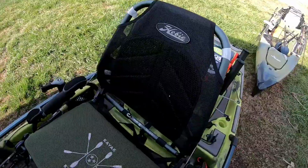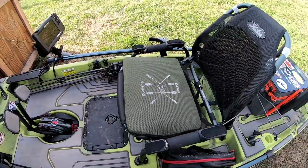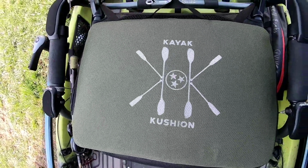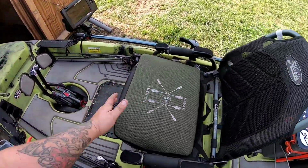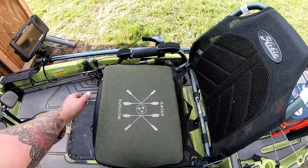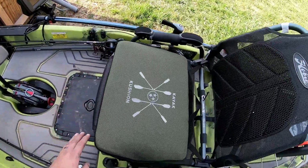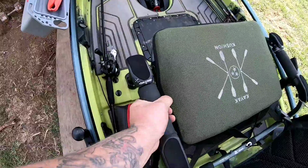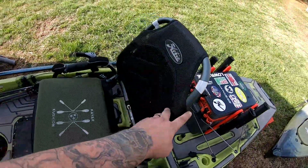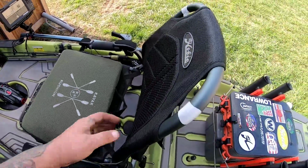The seat is insanely comfortable, especially if you're going to be out on the water 6 to 8 to 10 hours at a time. It's really important to have a good seat. And on top of that, I've got my Kayak Cushion, local company here, that is just absolutely awesome. Best customer service I've ever received. They write you a handwritten note with all their products, so that just tells you how much they care about their customers. But back to the seat, this thing has a whole lot of different positions. You can adjust it right here, which you should be sitting in it when you do it, but you push the knob in and you turn it. You can change the back position, the height of it. It's just really stable and really comfortable for what it is.